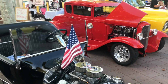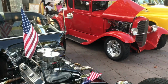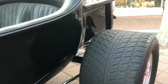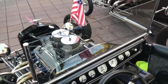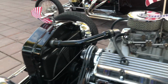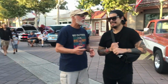We got another bucket right here. Very cool cars. Five window coupe over here. Nice drag wing setup. A lot of tire right there, my friends. And some nice dashboard. That's great. We got that big, I think it's a C20. We got the F100 here.